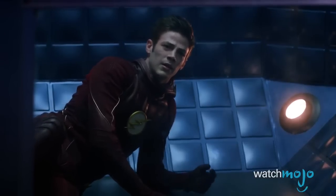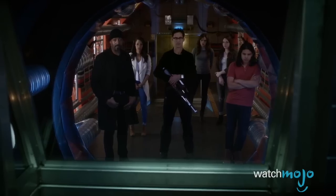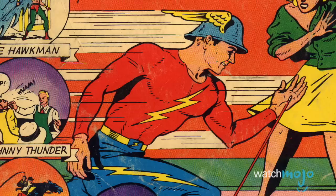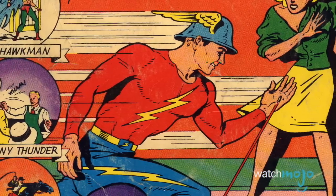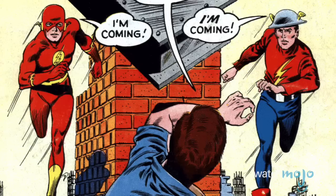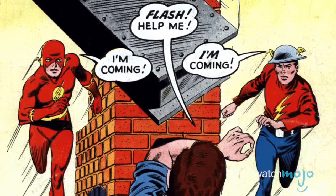DC launched the Silver Age with an old name attached to a new character and new look. The costume worn by the original Flash, Jay Garrick, owed a debt of gratitude to the god of speed, Mercury. The winged helmet and the boots reflect his mythological origins. And while the red shirt and blue pants combo is nice, it doesn't scream speed.